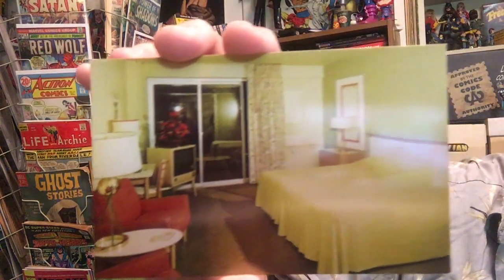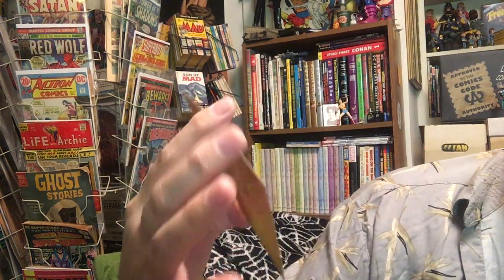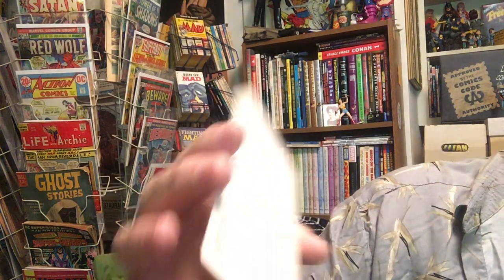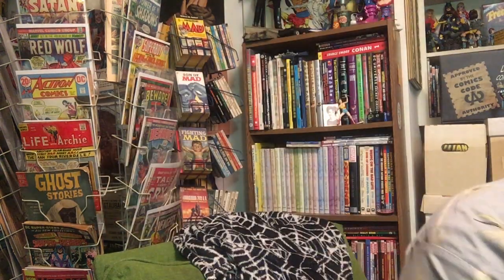Here's a nice motel that you could have stayed at. They always had pictures of the motel rooms, then you could send them off to your relatives to show the nice place you were staying at. This is the Hollywood Roosevelt Hotel. I need to get those glasses back on.